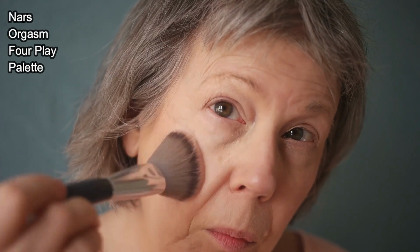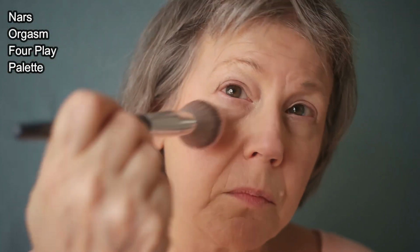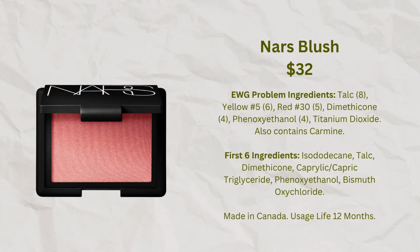And by the way, this shade of Orgasm in this palette is a totally different formula than the one that they are continuing to sell in terms of their individual powder blush. So that one is all talc, and it feels really different to me. It feels like it's a lot more soft, and it goes on quite a bit differently, so it really depends on what you're looking for and if you like a talc formula.